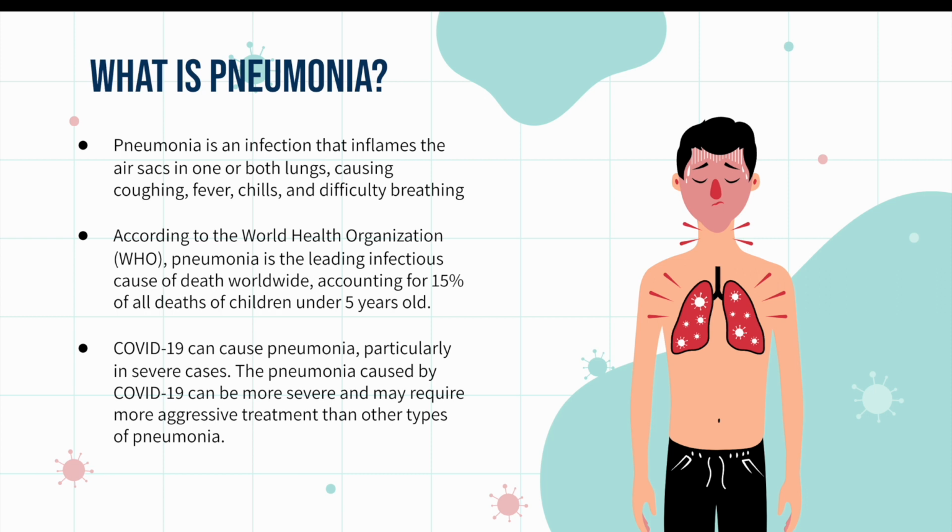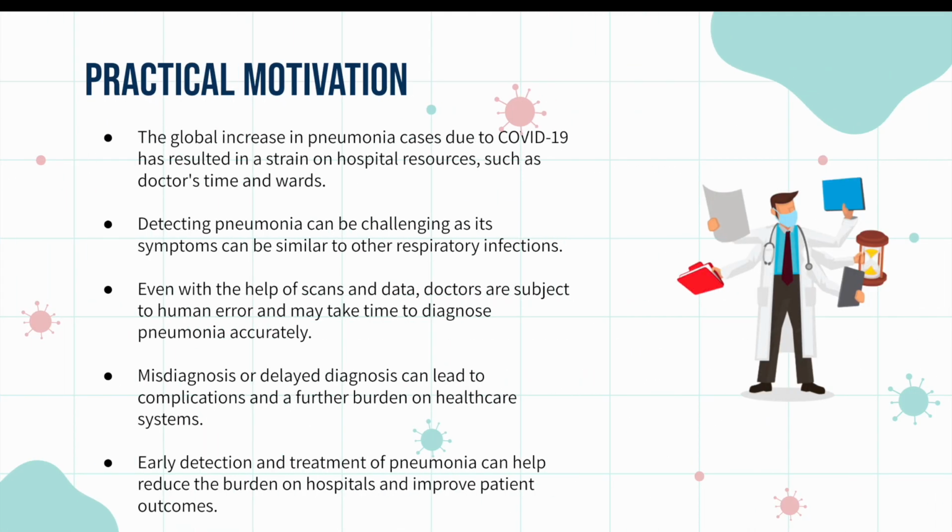Pneumonia is an infection that inflames the air sacs in one or both lungs, causing coughing, fever, chills, and difficulty breathing. According to WHO, pneumonia is the leading infectious cause of death worldwide, accounting for 15% of all deaths of children under 5 years old. Detecting pneumonia can be challenging as its symptoms can be similar to other respiratory infections.